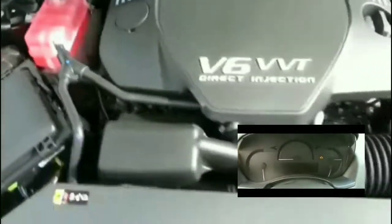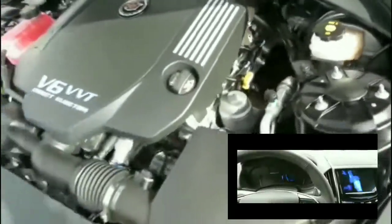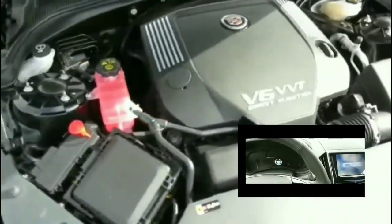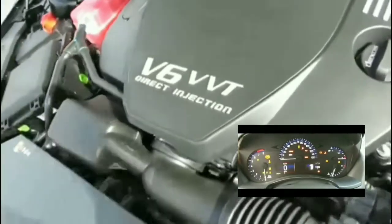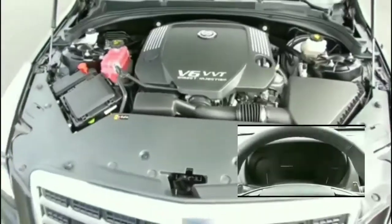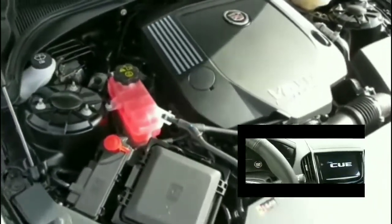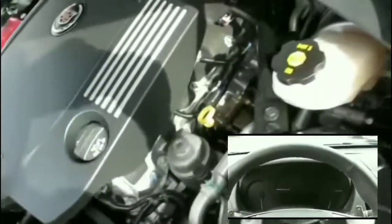In a no crank scenario, I wasn't even hearing multiple clicks. If I heard multiple clicks, like click, click, click, click, at least I would have an assumption that I could start it if I did jump it, right? Not the case here. I heard one click, and it was a faint click, but I heard one click.